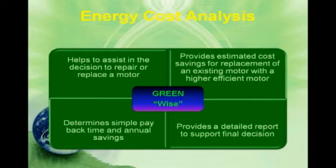Now, let's talk about energy cost analysis. Here you got a company who's under pressure to perform or go home. And what do they need? In terms of energy cost analysis, if you've got people looking at, hey, we've got to get efficient, what are the things that they need help with? Number one, assistance in repair or replacement. Now, what are we talking about there?